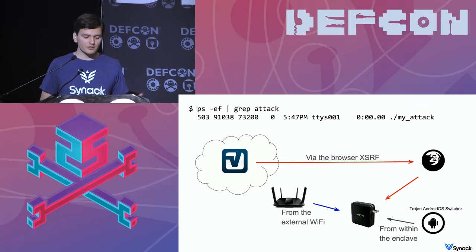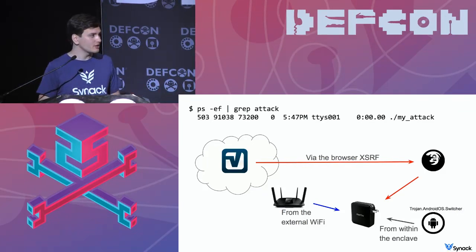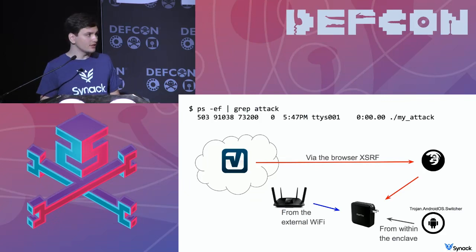The other option is from the external Wi-Fi. Like I said, this is a travel router. It connects to all kinds of networks with questionable cyber hygiene, and so it could already be vulnerable to exploitation from there. And then, of course, from inside the Wi-Fi itself: what if you connect an Android device that has malware that specifically targets the infrastructure? For example, there was one called Switcher, which would look for routers to attack from the Android device.